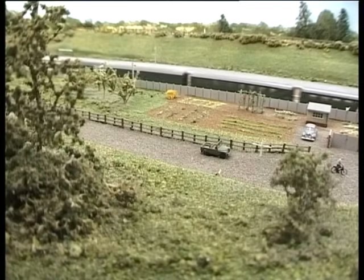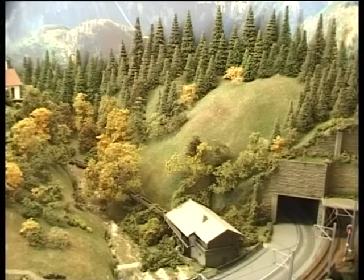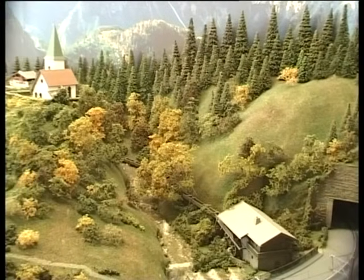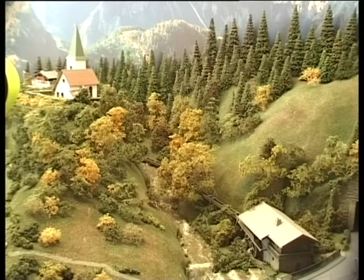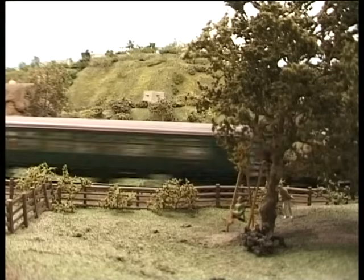Scenery refers to all the decorative aspects of the layout, excluding buildings and accessories. It brings a layout to life, and we're going to show you some of the main techniques which, in time, you can refine and adapt to suit your own needs.